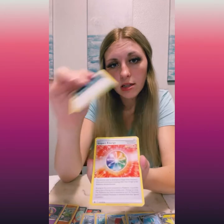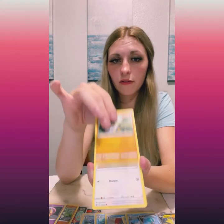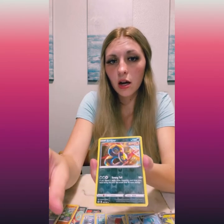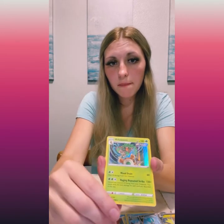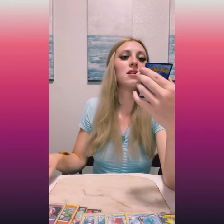Oh, perfect. Cemetery. Coughing. Delivered. Mm-hmm. Uh-huh. Farfetch'd. Porygon. Heracross. Swiper. Love him. And holographic Rillaboom. What a hit. That's what I like to see. Oh my gosh, his art is dope.